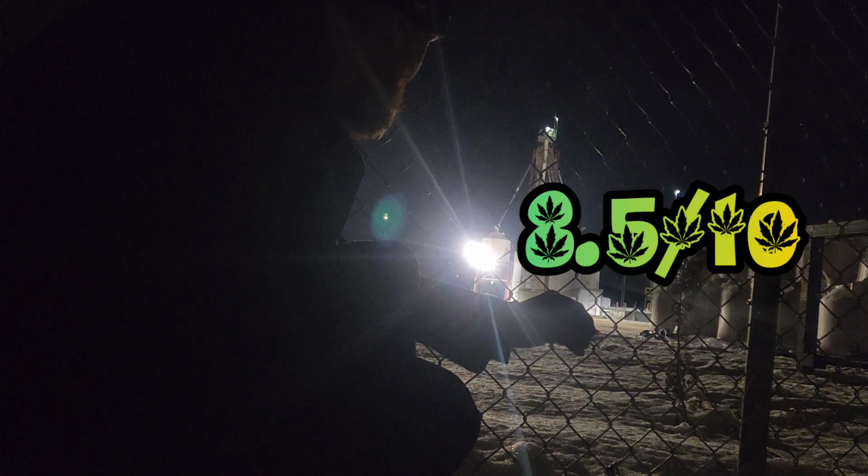I'm gonna rate this weed now, guys. That way I can't forget, right? It's not quite a 9 because the THC level isn't there, but it's a solid 8.5 all day long. I bet you if it was above the 30% THC, we'd be poking that 9 level, but not quite, guys. 8.5.